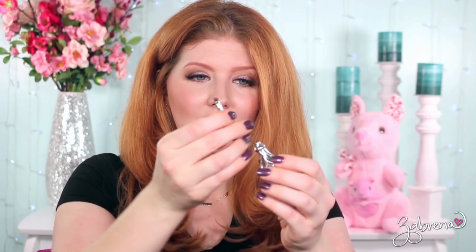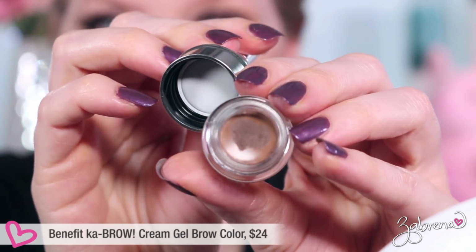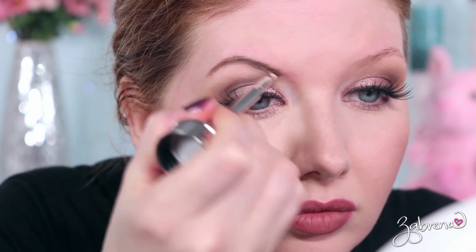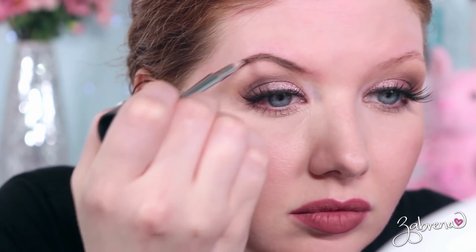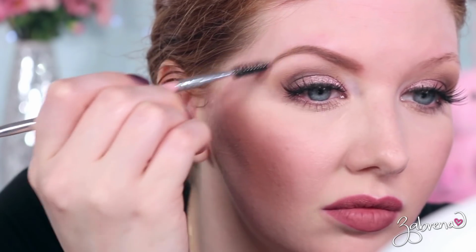Another favorite of mine comes from Benefit, and that is their Ka-Brow Cream Gel Brow Color, and this does come with a brush. Thank you so much to everyone who informed me the first time I used this in a video recently that you can flip the brush around with this one like so, and then use it like that to apply the product into your brows. That is so awesome. I did not realize that. But anyway, this is a cream-based product and it requires such a tiny amount for application. There is no way that you're going to go through this little pot in even one year's worth of time if you were using it every day, I feel like. Super pigmented, lasts all day, and it is one of the most natural looking brow products I have ever used. And again, this is in shade number 3 for those who are interested. It's a great shade from Benefit to try.